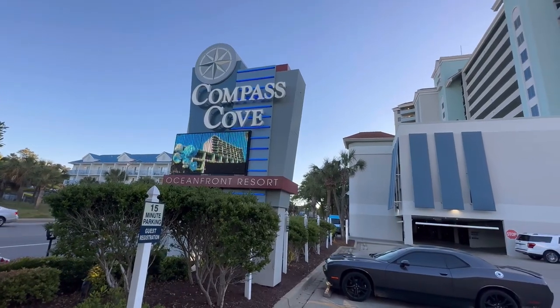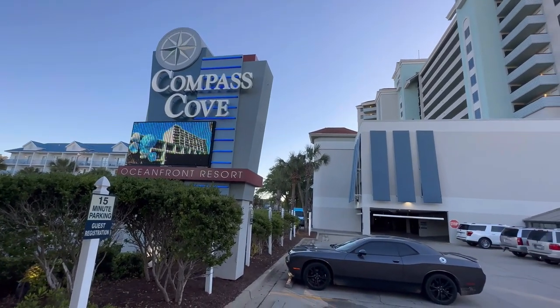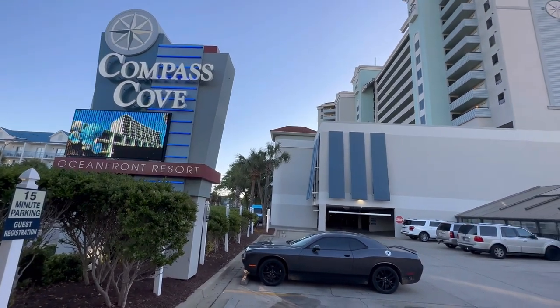Myrtle Beach, South Carolina, Oceanfront Resort, Compass Cove. Let's check this place out. Pretty awesome.